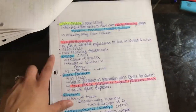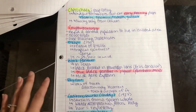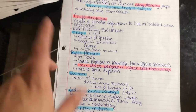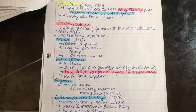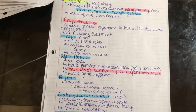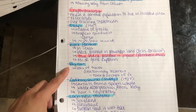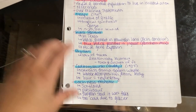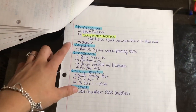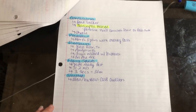And then my favorite chapter from this semester was the cryptozoology chapter. That's the make-believe animals, which is funny because my favorite animal is the okapi. And they used to think that was a fake animal until like 1901 when it got proven to be real. So then we have the Black Panther, Bigfoot. I'm not really sure exactly what the Capodorosaurus catty thing is. Loch Ness Monster and Chupacabra, which is really cool because we're in Texas. So that's a thing that's supposedly real.